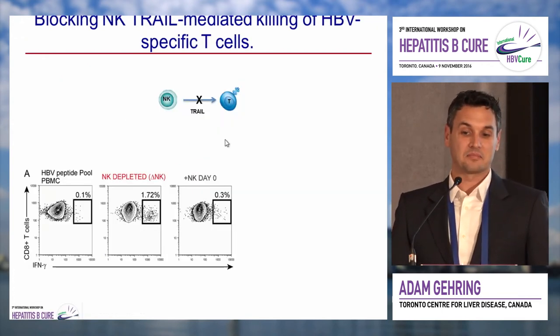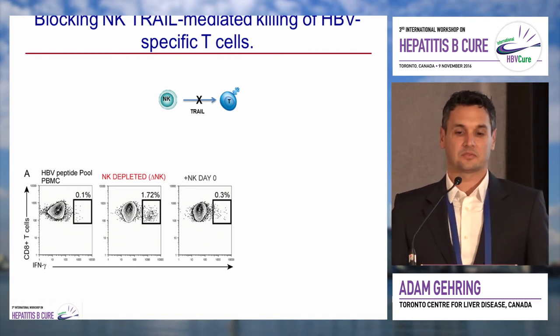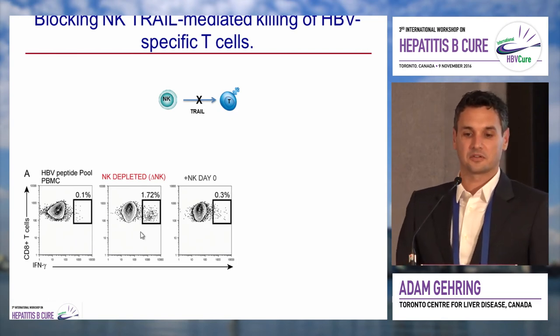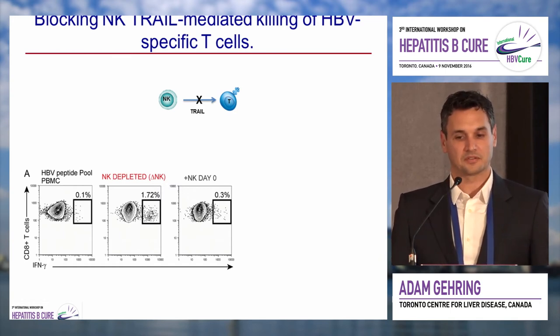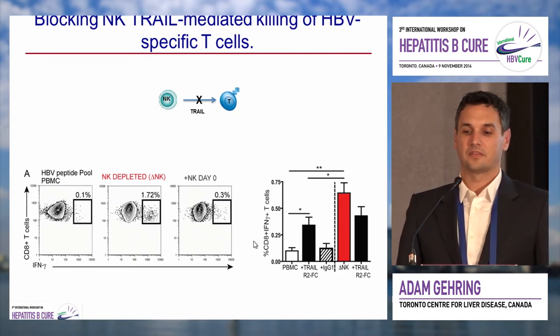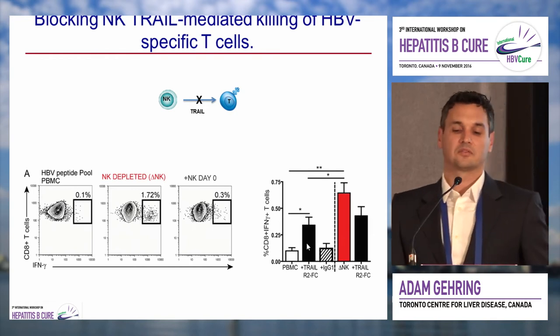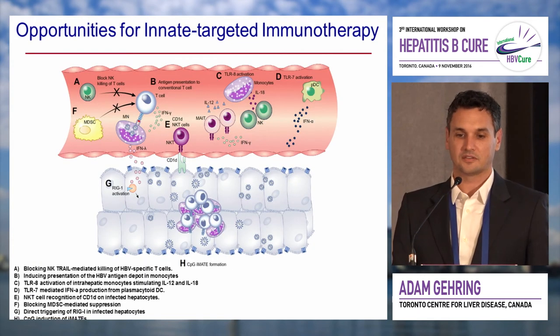Coming back to the NK cells, looking at the ability of NK cells to delete HBV-specific T cells, here is some experimental evidence where PBMCs from chronically infected patients were expanded with HBV-specific peptides. Not unusual to see this level of expansion. This is a positive response. But if you remove the NK cells from this co-culture, you can see a really significant boost in the HBV-specific T-cell expansion. Adding them back decreases this. And if you block this very specific interaction with the TRAIL blocking recombinant protein, you can boost this similar to depleting them. So this really indicates that this might be a way to modulate the expansion of HBV-specific T cells by suppressing the cytolytic function of NK cells.